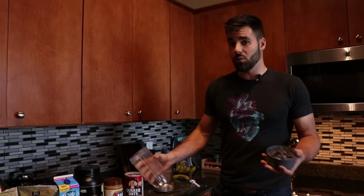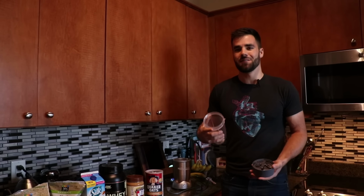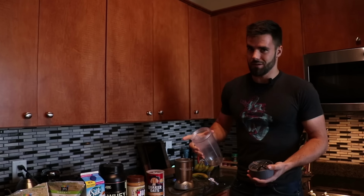But if you have a regular blender and you want to just dump it into a Yeti Rambler or a glass or whatever you have laying around, then no need to buy this thing, and I'm probably gonna have to replace it in the future anyway, because I put a lot of ingredients in my shake.